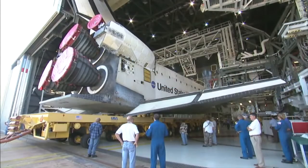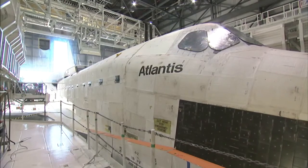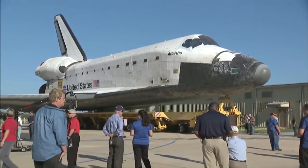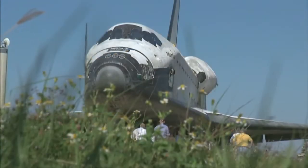On November 2nd, Atlantis will be the last shuttle to move out of the operational area at KSC. The shuttle will be transported by the Orbiter Transport Vehicle, or OTV, from the Vehicle Assembly Building to the Visitor Complex. For the very last time, two space shuttles were parked today in the same place.